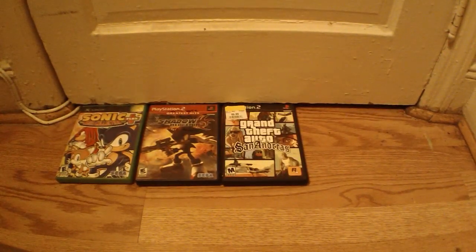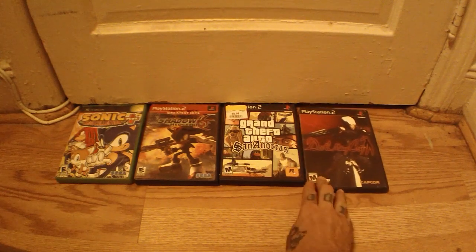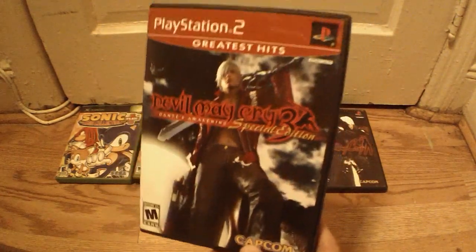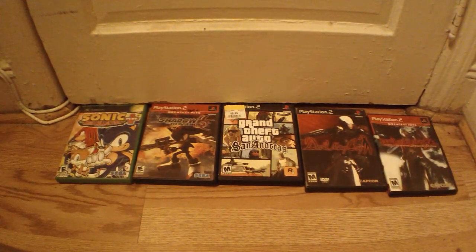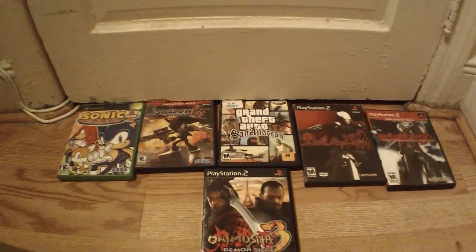See, the other 3 games, like I said, going back to the flea market, were, let's see here, Devil May Cry for the PS2. And one of the other games that not too many people talk about, but I believe the series overall isn't bad, is Devil May Cry 3 Dante's Awakening Special Edition, greatest hits for the PS2. And next off here, I was pleasantly surprised to get this game, and I'm very happy to have it in my collection. And that is Amnesia 3 Demon Siege. There you go right there.